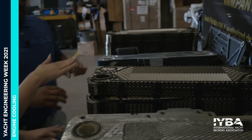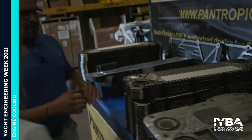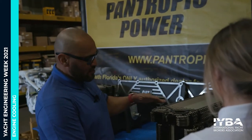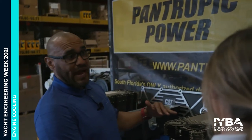Okay. So these come in a stack like this? Yep, and they'll vary. And they just compress? Yep. And they'll vary in size, right? Depending on the requirement and the cooling capacity of the engine, they'll vary in size. You'll have some stacks that are a little bit shorter, and this is one of the larger ones. So on higher horsepower engines, you'll see a bigger stack.